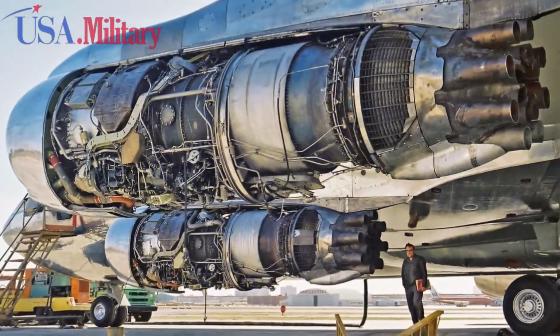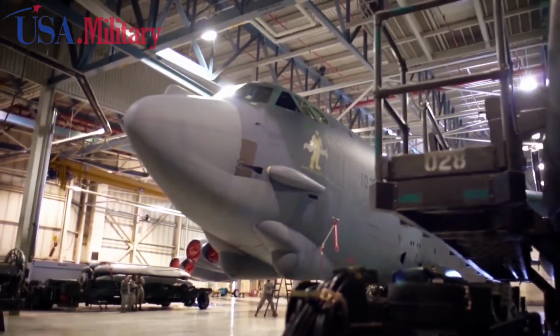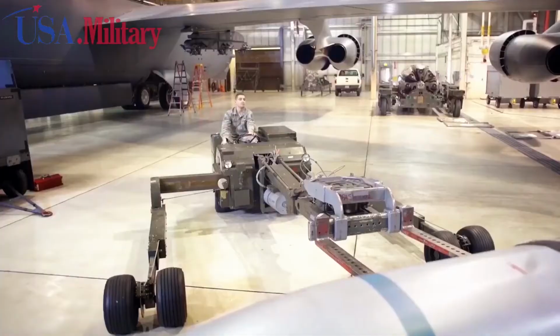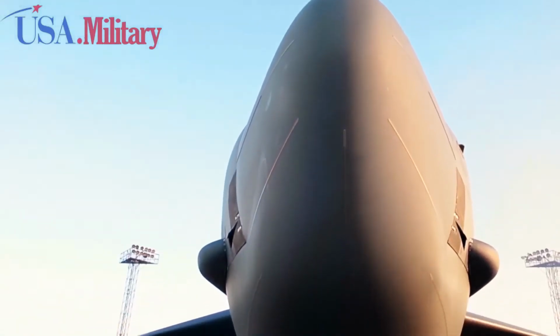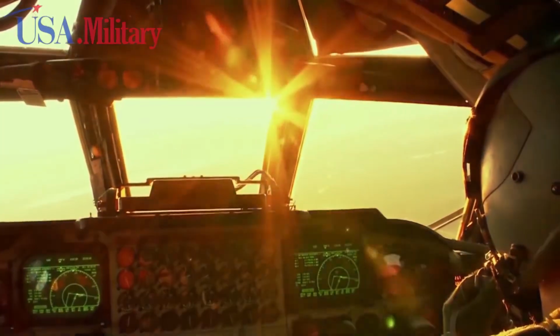The B-52H fleet is still using its original Pratt & Whitney TF-33-103 engines, two of which hang off each of the bomber's four engine stations, giving each aircraft eight such engines that combine to generate up to 136,000 pounds of thrust. As powerful as they are, the Pratt & Whitneys are growing old and increasingly difficult to maintain, and they have missed half a century of aircraft engine development.